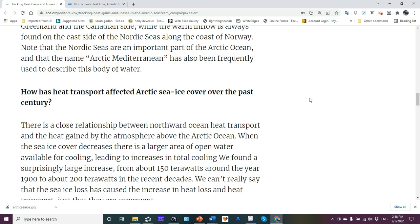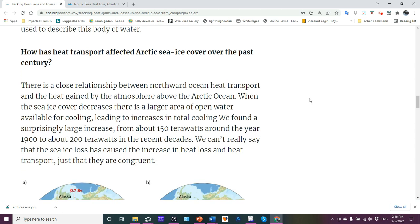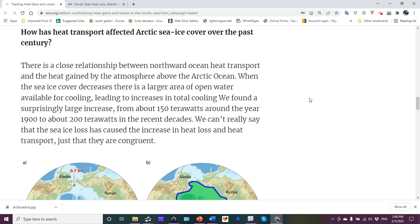How has heat transport affected Arctic sea ice cover over the past century? His response: there is a close relationship between northward ocean heat transport and the heat gained by the atmosphere above the Arctic Ocean. When the sea ice cover decreases, there is a larger area of open water available for cooling, leading to increases in total cooling. We found a surprisingly large increase from about 150 terawatts around the year 1900 to about 200 terawatts in the recent decades, about a 33% increase.